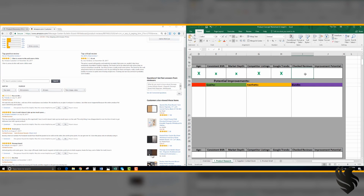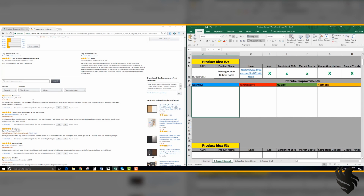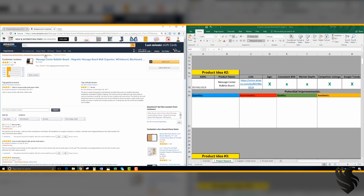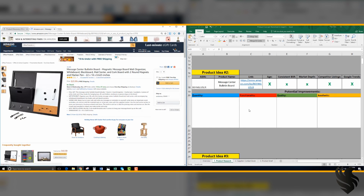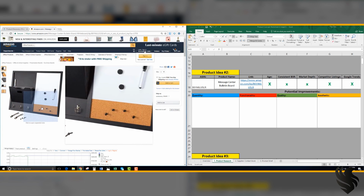All right, so we have checked the reviews, yes, and improvement potential, definitely. So let's break this down. Quantity, I do not believe that this is something that we would sell in a 2-pack or a 3-pack. Not at all. So we're going to skip that. Functionality. I think people say it functions pretty good, like the whiteboard. They didn't have any problems with any of that.